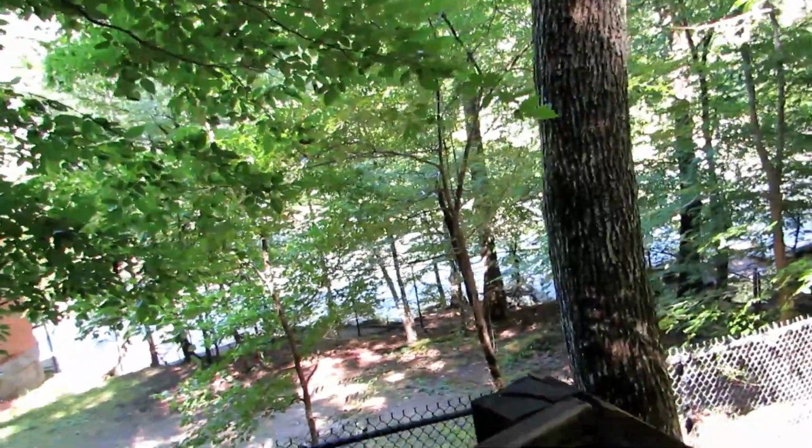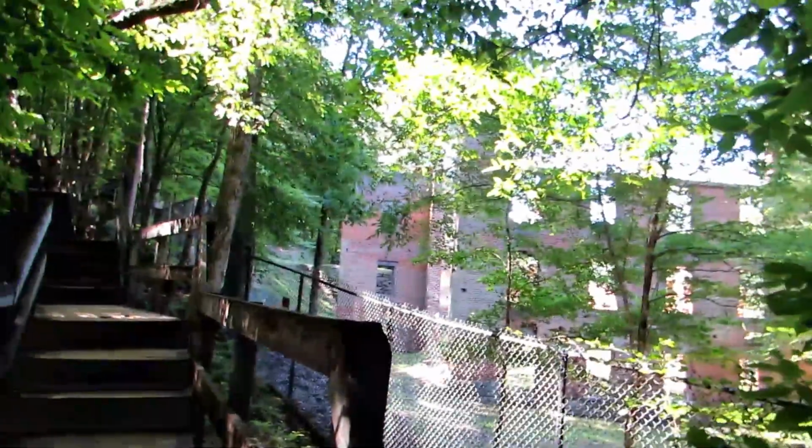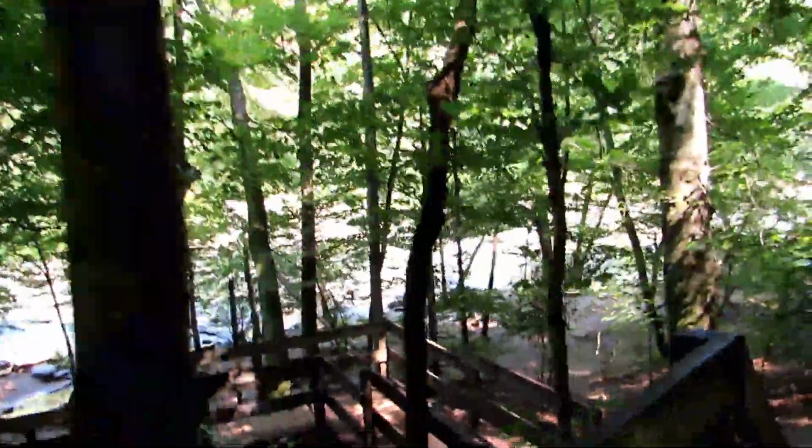Oh my gosh, this leads down to the river. Okay. But they've got a fence to keep people out. And for good reason. That sucker may have been here for 100-something years, but it's not stable. If it wasn't historic, it would have been demolished. But what's interesting is that's one of the few remnants from the Civil War which was more or less left untouched.